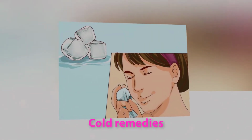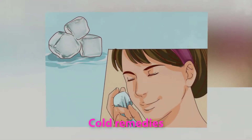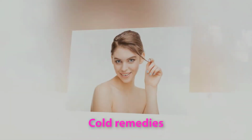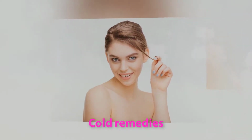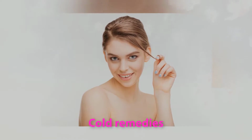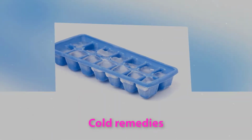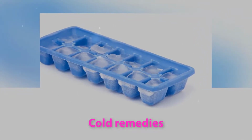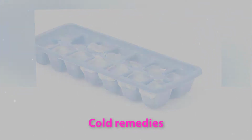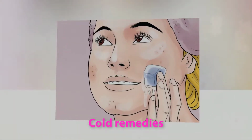Cold remedies. 1. Pimples often make their presence felt by becoming red and inflamed, so what better way to cool off an angry pimple than with some soothing ice? The ice reduces inflammation and redness, significantly improving the appearance of the pimple. Simply wrap an ice cube in some paper towel or a clean cloth and press gently against the pimple for a minute or two.